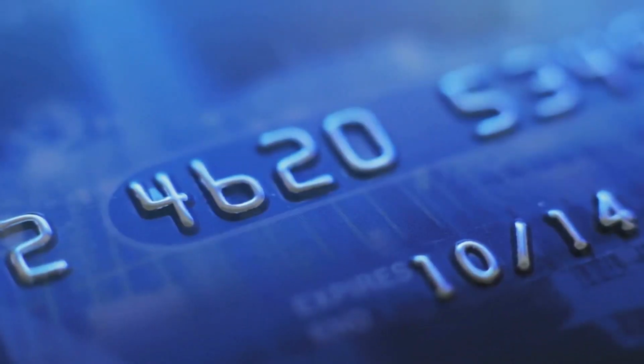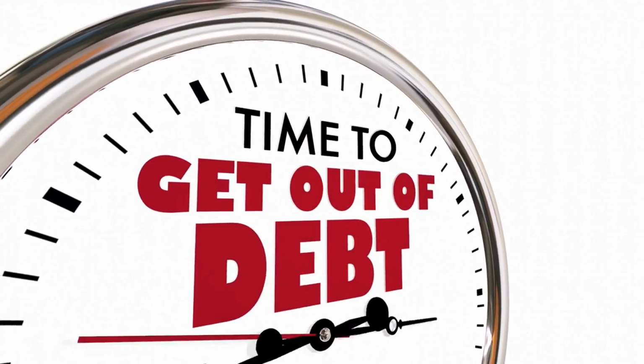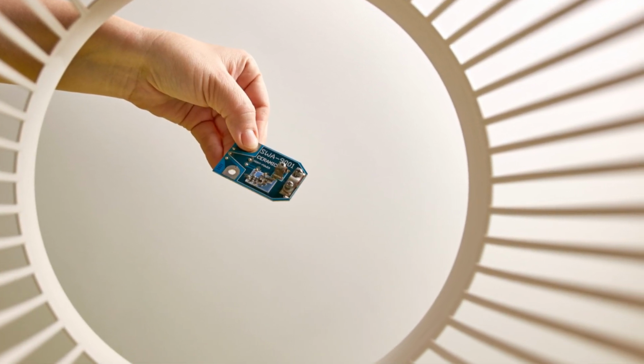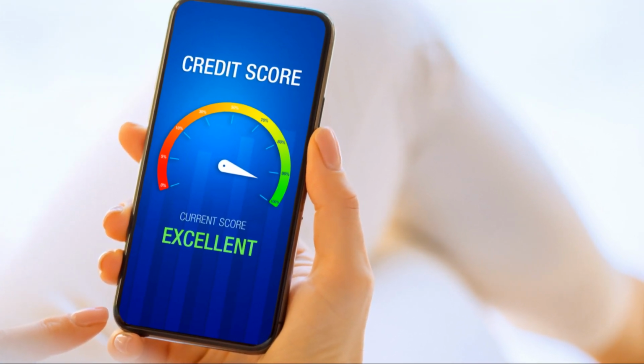Now it's important to remember that improving your credit score isn't just about handling your credit cards better. It's about consistent, responsible financial behavior over time. But managing your utilization is a powerful start. By following these tips, you're not just managing your credit, you're mastering it. And a higher credit score? That's just the cherry on top.